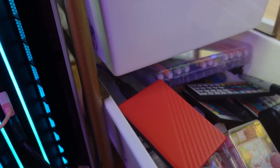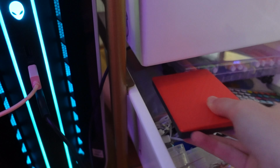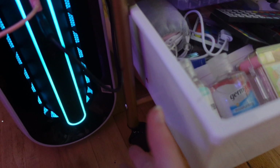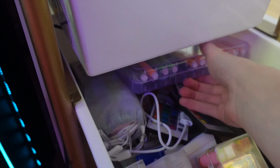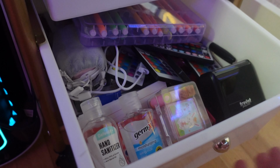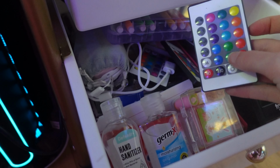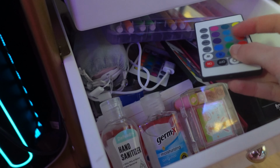And in the last row we have my external drive, which is connected to my computer, but I put it in here so it doesn't take too much room and I don't want to walk over it. And here we have some really cute pens and just anything I might need for spare stuff, you know, it's perfect. And of course all of these LED remotes because I keep breaking them. All right, love that. And under here is LED as well, but we're fixing that right now, so yeah.